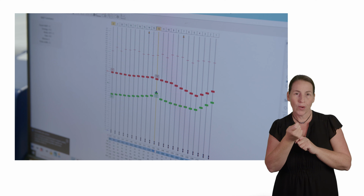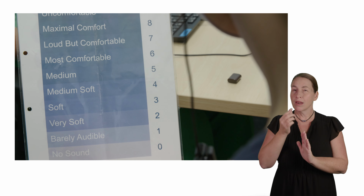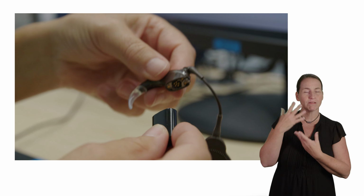And on the very first appointment, we will be switching on the processor, which is the external portion of the implant. Very, very slowly and carefully, we will gradually turn up the sound until you can just about hear a very small sound, a small beep. And we do that right across the electrode array using all the different frequencies. And when that's completed, we then move on to the louder sounds. That will then create what we call a map, and the map is then loaded into the processor, and we then switch the processor on.